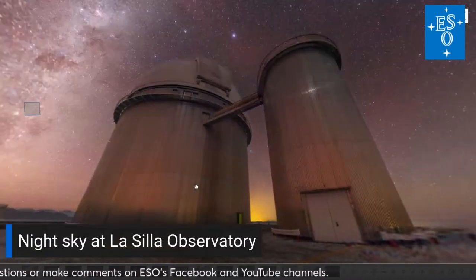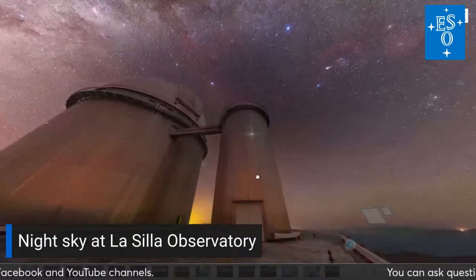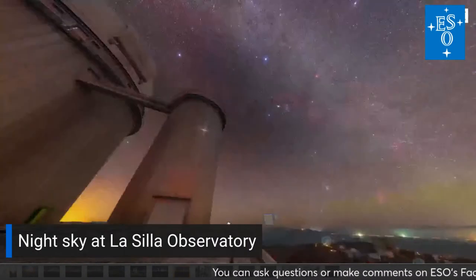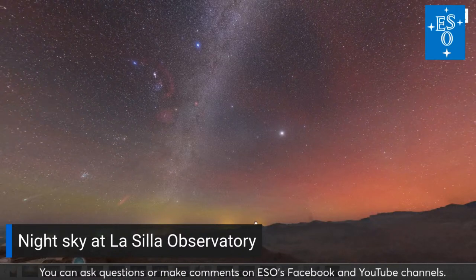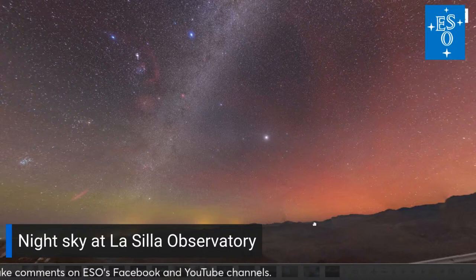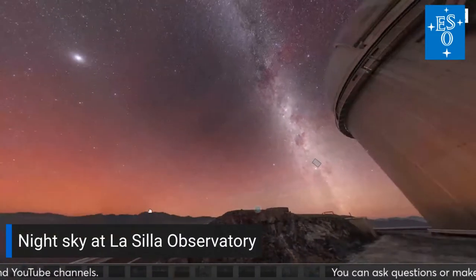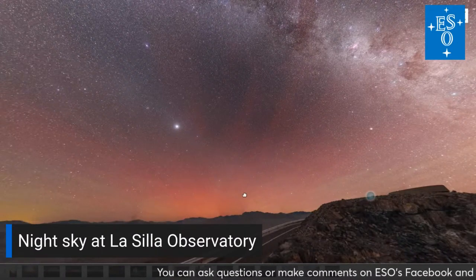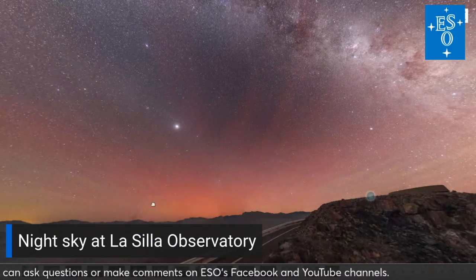Let's go to the 3.6, and I told you, some yellow halos over here are the light pollution from La Serena, and we can see the light pollution from Vallenar and Copiapó, which are also cities of Chile near La Silla. And over here you can see some halo that comes from Argentina, light pollution from San Juan.